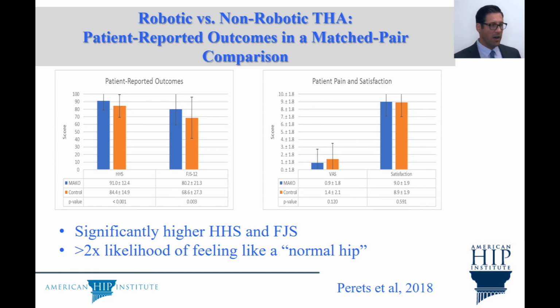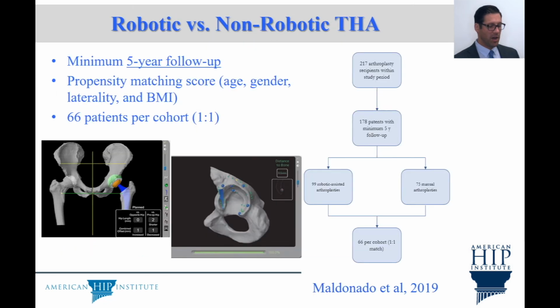With the goal of feeling like and functioning like we have a normal hip in mind, the robotic hip replacement cohort had more than double the likelihood of feeling like they had a normal hip compared to the non-robotic group, which was very compelling data for me personally.